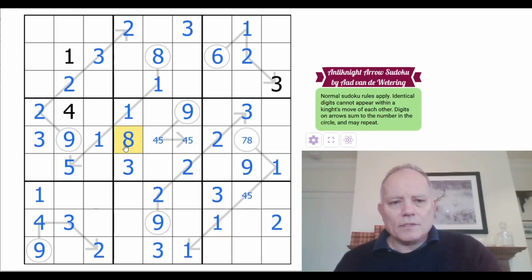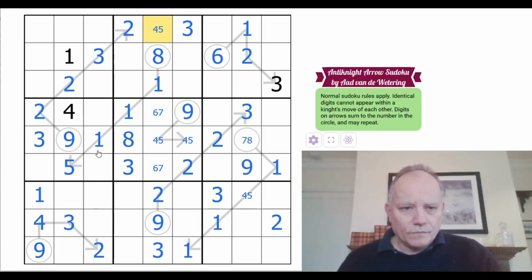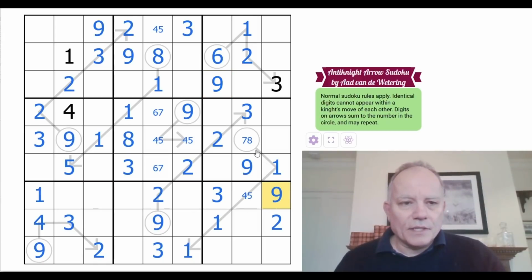8 in this middle box must go there. We've got a 6, 7 pair either side. That's 4 or 5. Now, this is a question of picking off the good knight's moves, I imagine. Right, that 9 sees all of those cells, so we can put in 9 in box 2. And in box 1, can't be there because of that 9. That's probably been available for a while. 9 there, 9 there. So 9s are all done.